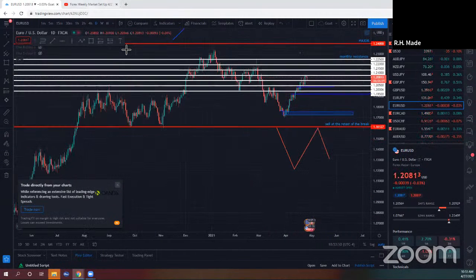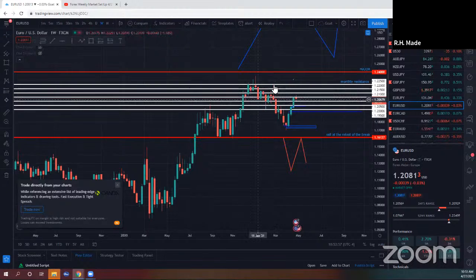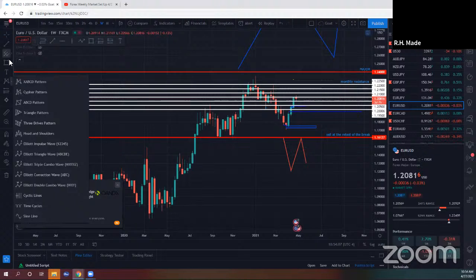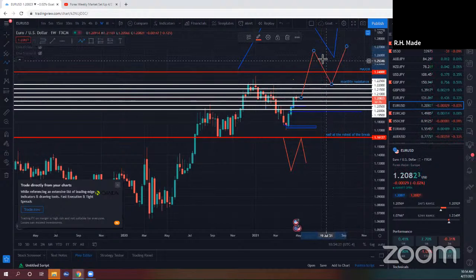Okay, so long term, right? Euro U. Okay, long term, it's on an uptrend. So long term, if you want to have a long term hold, you definitely want to get into this trade now, sometime this week, right? And be in it for this move right here, at the break of the higher high.